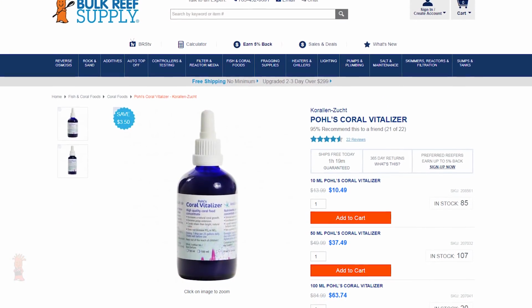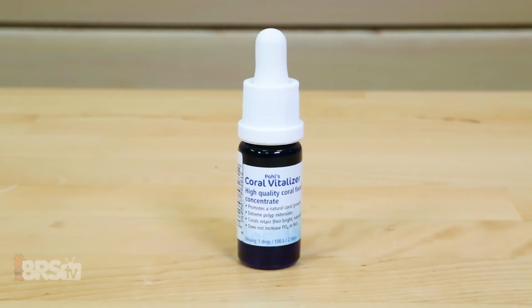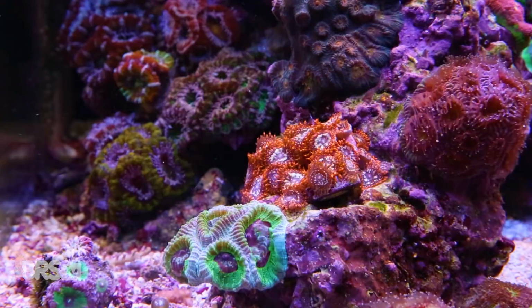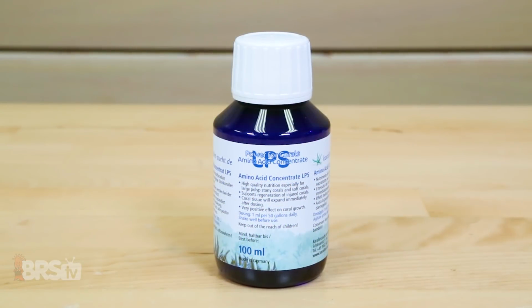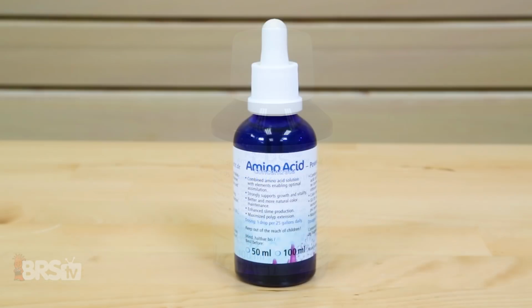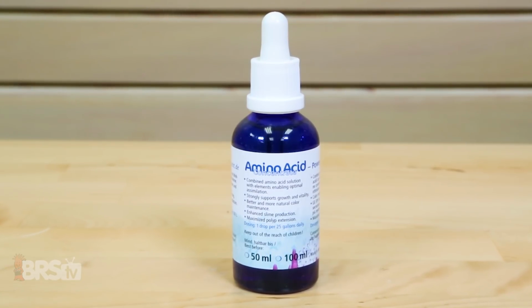in which case we're pretty big fans of the Coral Vitalizer, which is a concentrated liquid and solid food source that's said to increase polyp extension for both SPS and LPS corals. We also like the amino acid concentrate that's specifically targeted towards LPS and soft corals, as well as the standard amino acid concentrate for a well-rounded supplementation of foods and aminos.